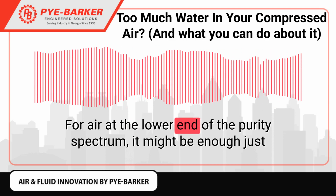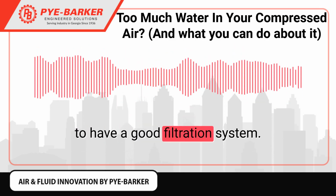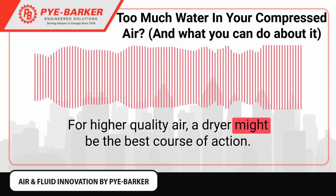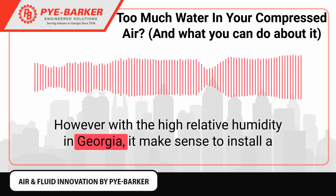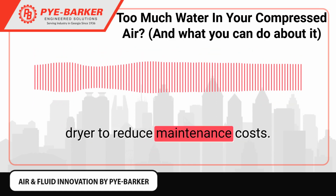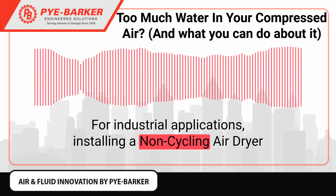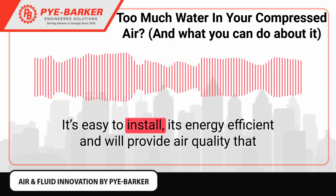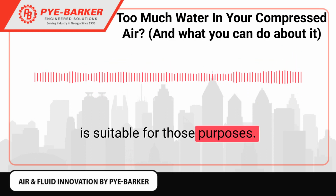For air at the lower end of the purity spectrum, it might be enough just to have a good filtration system. For higher quality air, a dryer might be the best course of action. However, with the high relative humidity in Georgia, it makes sense to install a dryer to reduce maintenance costs. For industrial applications, installing a non-cycling air dryer would be the best alternative. It's easy to install, it's energy efficient, and will provide air quality that is suitable for those purposes.